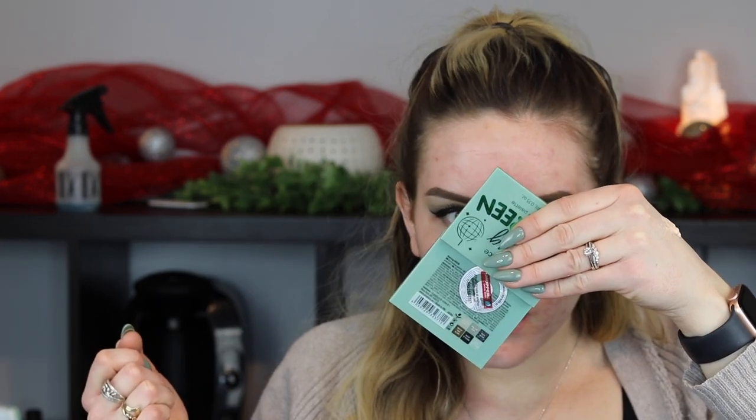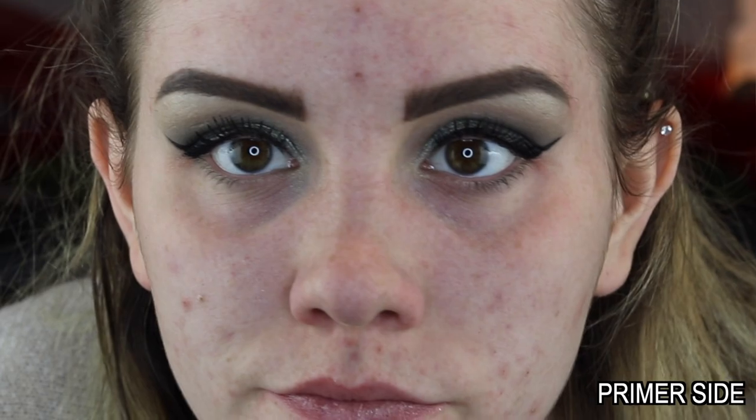Yeah, it's pretty smoothing. I definitely notice a significant difference. I'm gonna add a tiny bit extra right here where I have really enlarged pores and just really press it in. I actually really like that. It's really given that blurring effect for sure. It really blurred my texture overall, but definitely also minimized my pores. Ooh, I don't remember liking it this much. So far so good. I will definitely continue to test this.